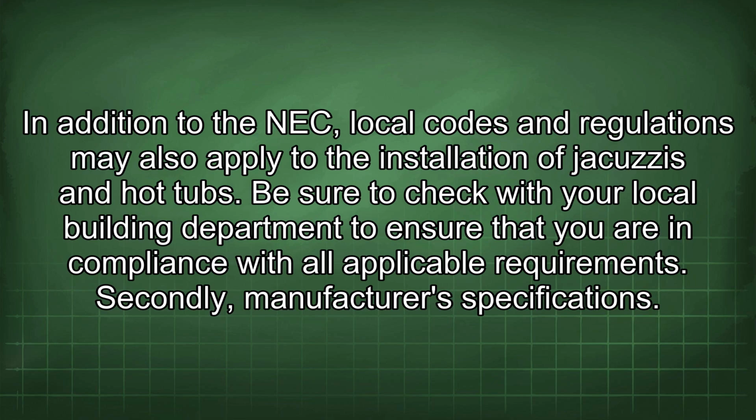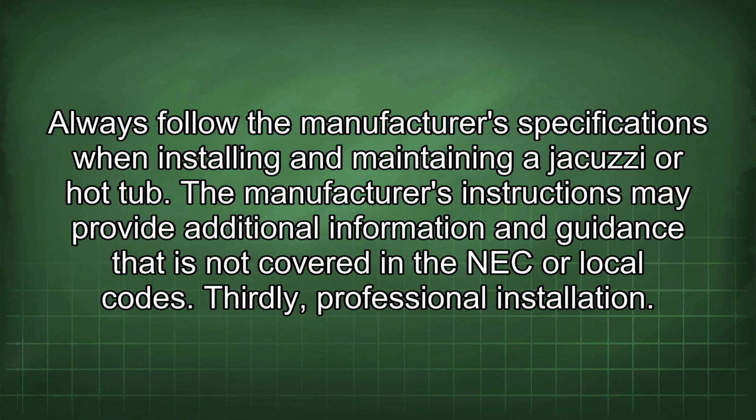Secondly, manufacturer specifications. Always follow the manufacturer's specifications when installing and maintaining a jacuzzi or hot tub. The manufacturer's instructions may provide additional information and guidance that is not covered in NEC or local codes.